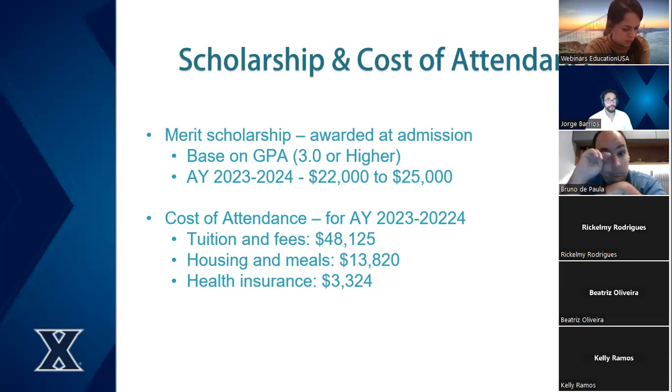So the tuition fees, this is on our website, are $48,125 per year. This is with no scholarships considered. So once you subtract the 25,000 plus the 10,000, that reduces the budget you need to consider per year by at least 60%.